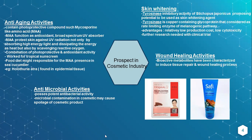So about 70% of the total body wall of a sea cucumber is a highly insoluble collagen fiber. It's a collagen fiber. And collagen is known to be good to induce tissue repair and the wound healing process. So besides that, the sea cucumber also has fatty acid for the healing process and an antimicrobial effect that can be used to reduce the inflammation and infection of the wound.